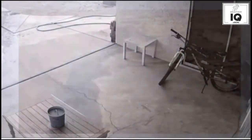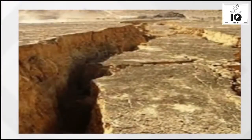Look at that bicycle moving. Speaking of happening, that's the result of an earthquake. Earthquakes can do a lot of things. Very dangerous, very deadly, very powerful. Enough to open up the earth right there and leave that giant fissure.